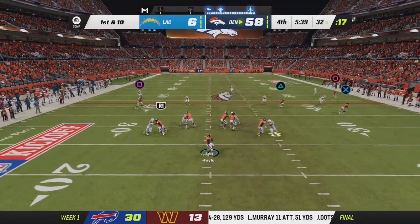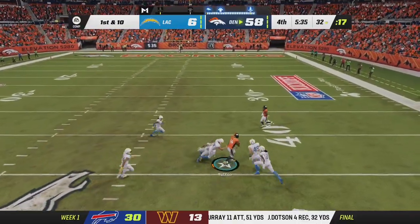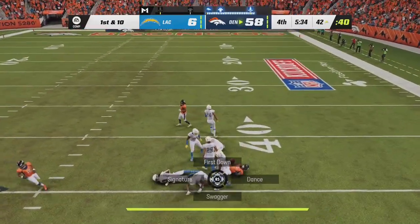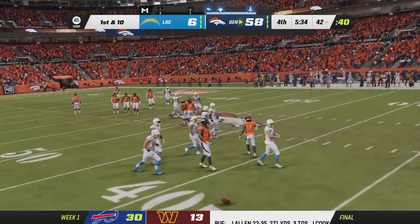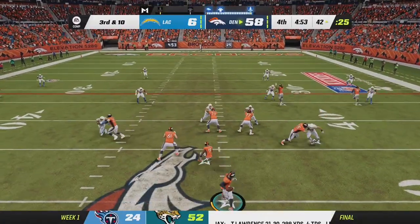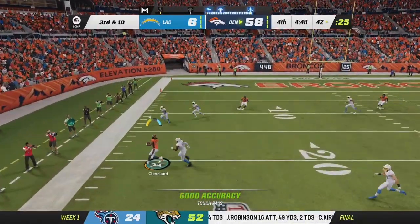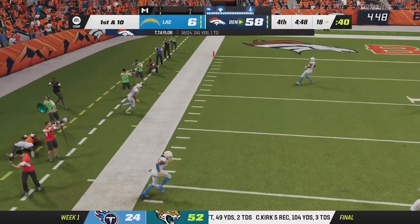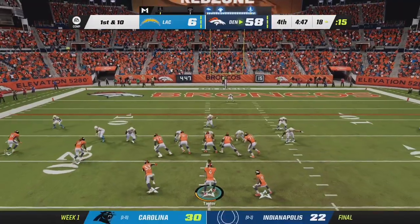From the shotgun, it's Taylor. And he will find his man Sutton. That's complete. And he'll have it past midfield almost to the 40 before being taken down. Well, good. Where someone can run it up on you, do you handle it the way that you expect your opponent to? If so, keep doing your thing. 20! And they'll have it in the red zone before he crosses over out of bounds.